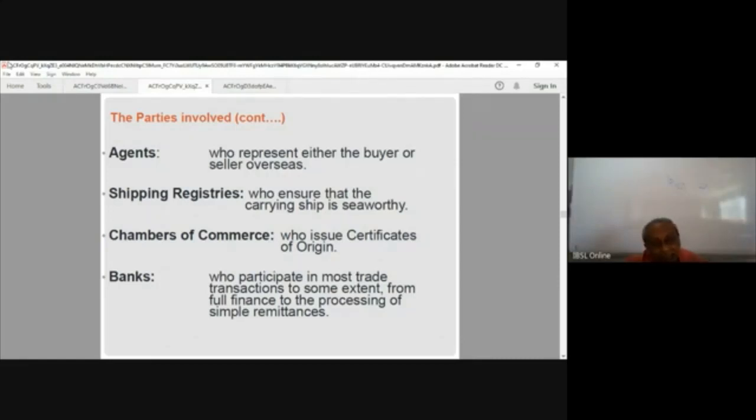Abans, they are the agents for LG appliances, right? Like that. They are the people who represent either the buyer or seller overseas. Right? Shipping registries.